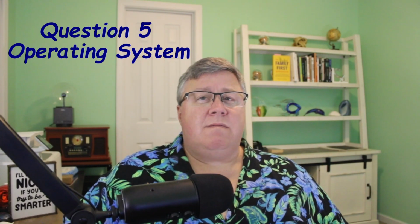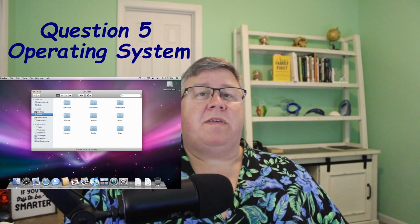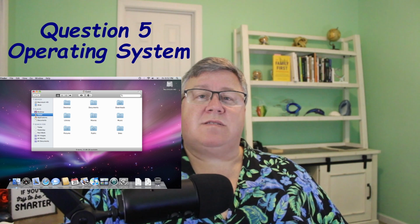Now, for a Mac, well, you're going to be running OS X. It's the operating system written by Apple for running on Apple devices and works, you guessed it, with all things Apple. When you control all the hardware through the entire computer ecosystem, it's amazing how well things can simply just work.